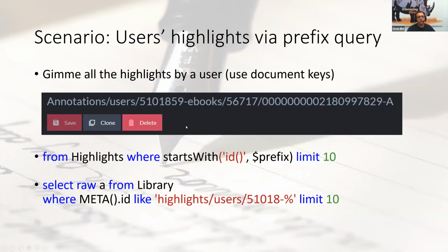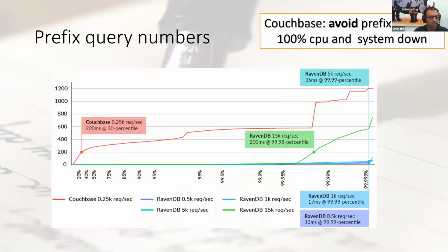Let's look at this. This is the structure of the ID. So if I want to say, give me all of the highlights by user, I can say, hey, just do it like this. And by user and ebook, just do it like this. So that looks like it's an interesting idea. In fact, this is actually called out explicitly in the Couchbase documentation as something that you want to use a primary index for. So let's try that.